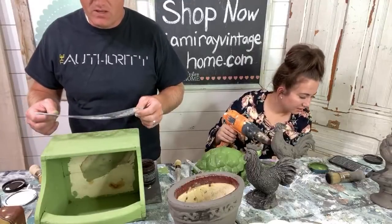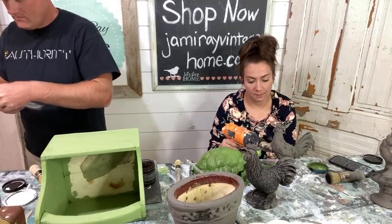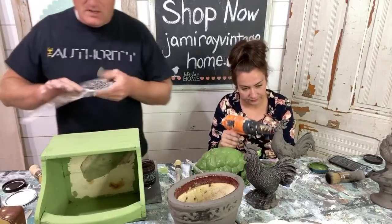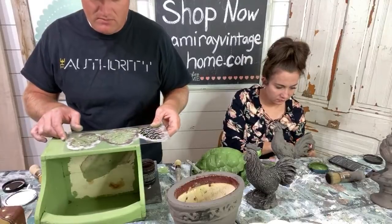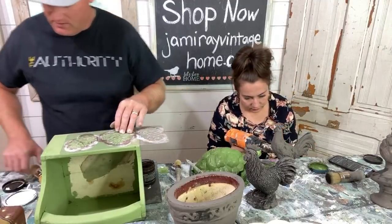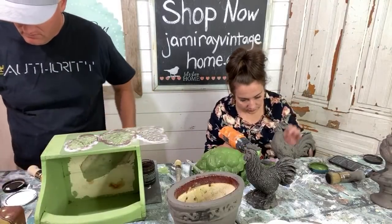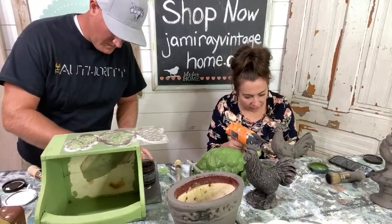Yep. The roosters are weathered wood. I'm going to white wax it here in a little bit. So I'm gonna flip it and do these opposite, just to give it some interest. It's not drying. Sometimes I get too much paint on there.